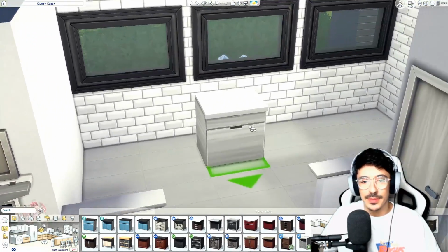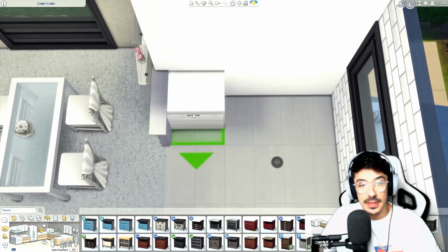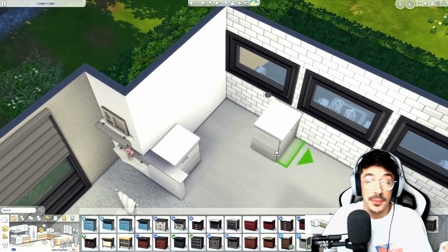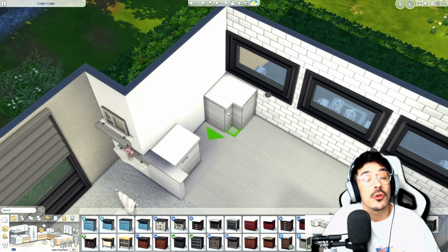I did read a comment where someone said, I can't believe British people have a washer and dryer in their kitchen. It's just something that we do. It's a bit like Japanese people who have it in their bathroom. It's just a different culture, isn't it? Just because it doesn't match yours doesn't mean that is not right.